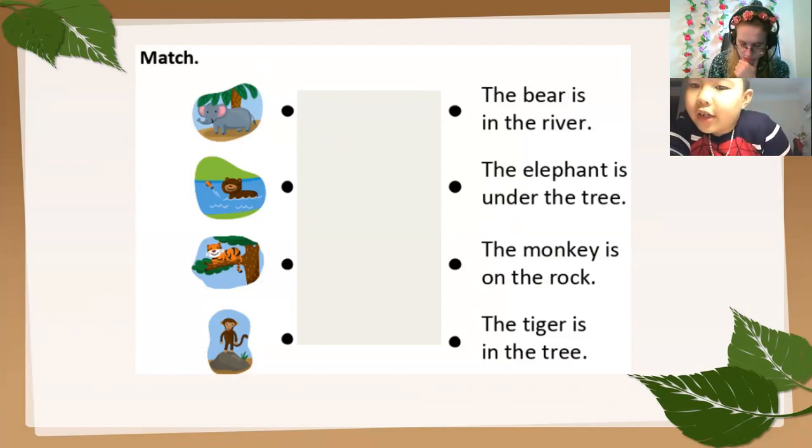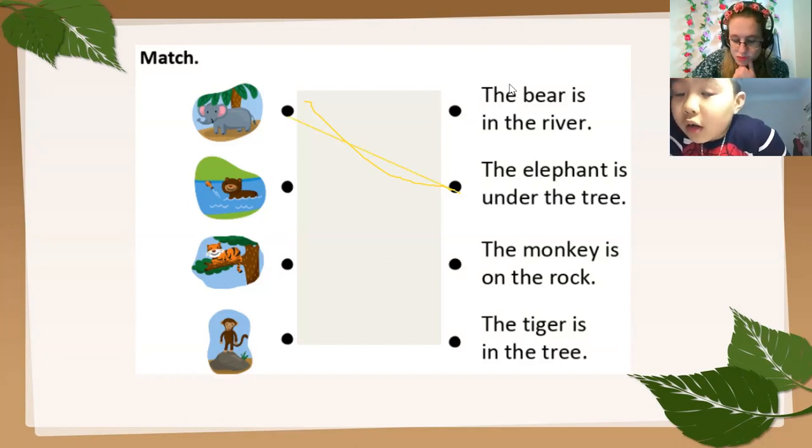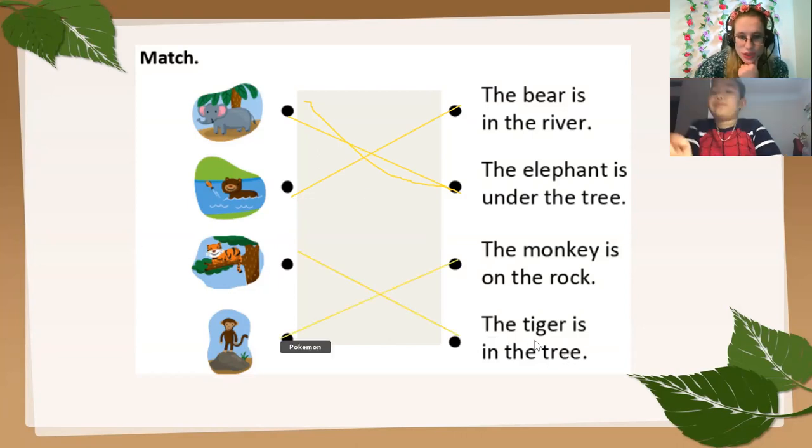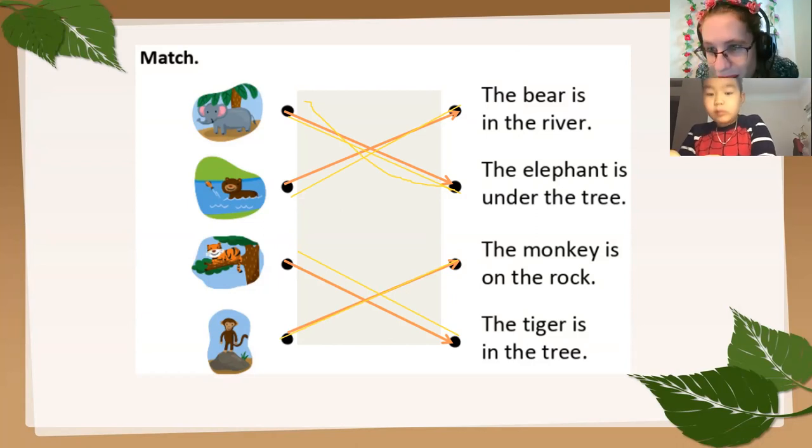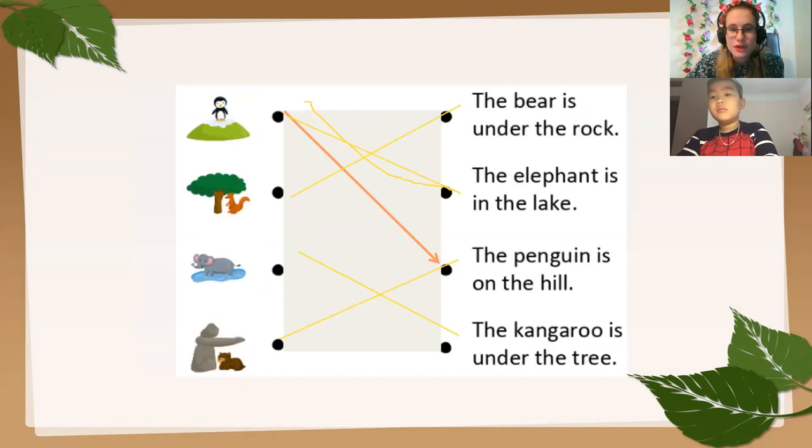One is here. Bear. A tiger. And here. Tiger's in the tree. Good work! Nice! Oh my word, you are impressing me today. Good job. Okay, next one.